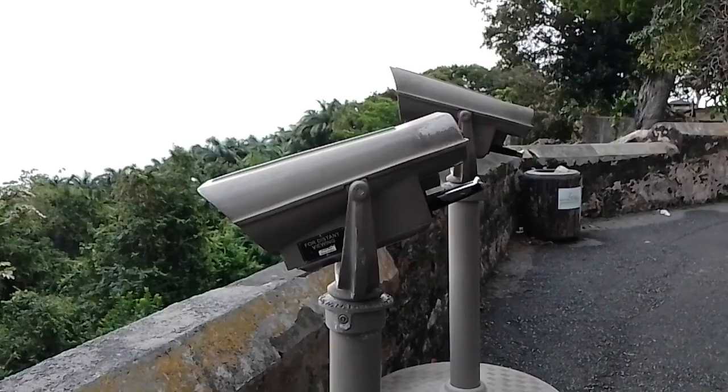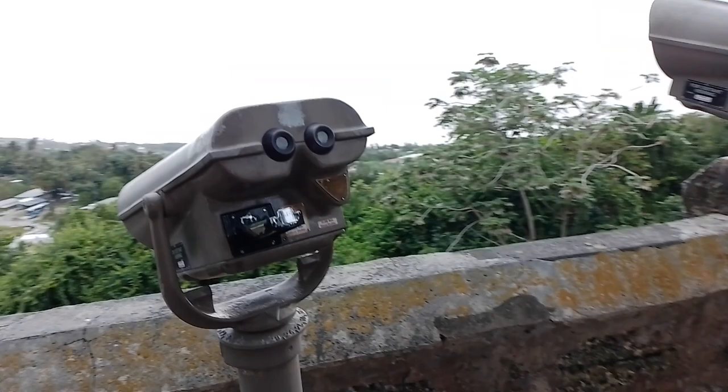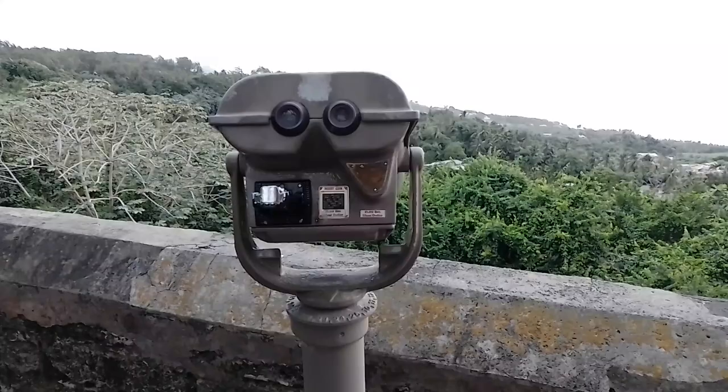These are telescopes here that let you look out and get a good view of the East Coast from here as well. So you have to pay $1 Barbados.